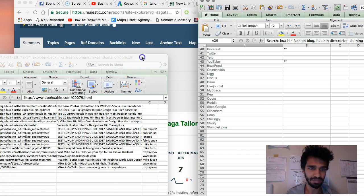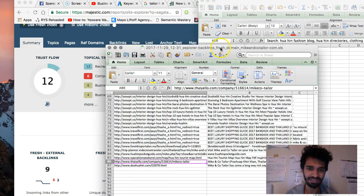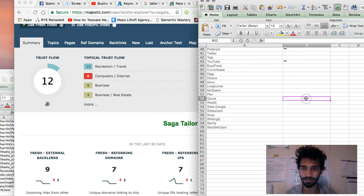and just go get them. Basically, these are going to be accounts that they have, like Hua Hin Pocket Guide, Operation Weekend, Thai Yellow, local directories that Google knows are based out of an area like Thailand, Hua Hin, stuff like that. And when you have your own business with a link back with the name, address, phone number, and stuff like that, it's going to look like further geo relevance. So that will help a lot.